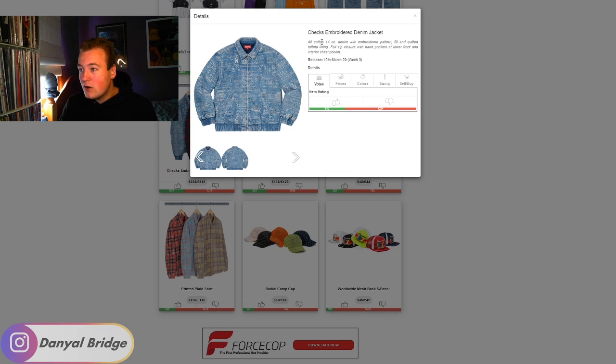Let's have a look. All cotton, 14 ounce. I have no idea what 14 ounces is in kilograms. You Americans, you use whack measuring systems. Come on, stop using your whack measuring systems. Denim with embroidered pattern! I'm sold, bro. I'm literally sold. Supreme, call me up. I'll buy one right now.